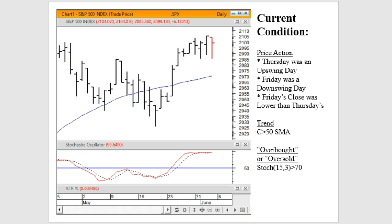So there's three aspects of the market condition we look at: price action, trend, and the overbought, oversold status. And under price action, we note that Thursday was an upswing day where the highs and lows were both higher than the previous day. Friday was a downswing day with the highs and lows of that day being lower than on Thursday. And then the close was a down close from Thursday.